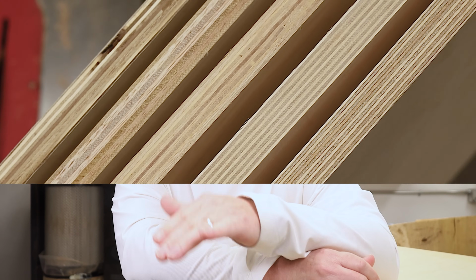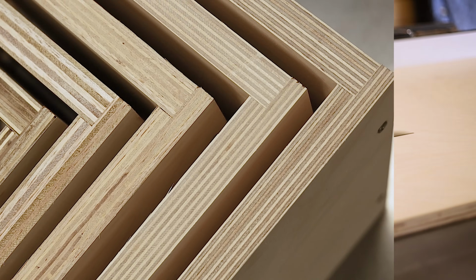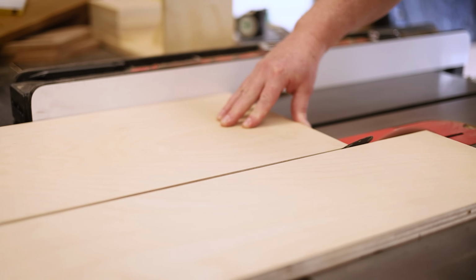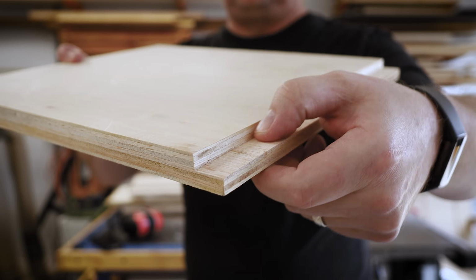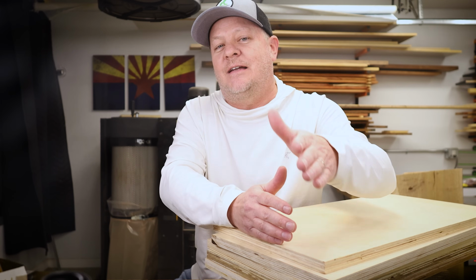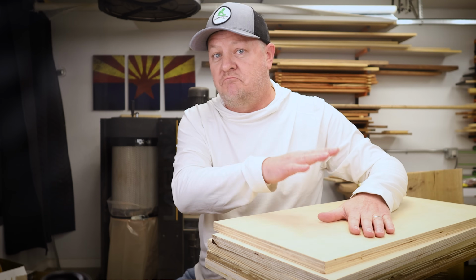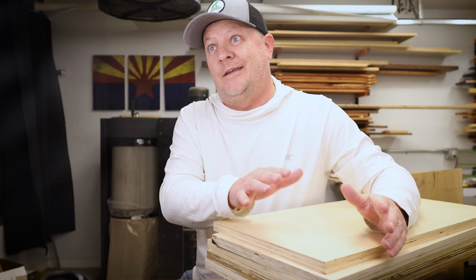There are dozens of types of birch plywood out there. Some are rock solid, some are feather light, some are rated for exterior use, and everything in between. And unless you know what you're buying, you could really be setting yourself up for frustration and a ton of foul language. Now, for context, I buy this stuff by the truckload every month. So I've seen a lot of different types and frankly learned the hard way what matters and what doesn't.